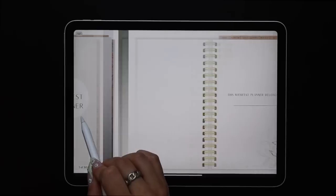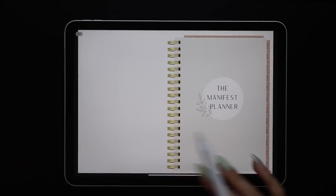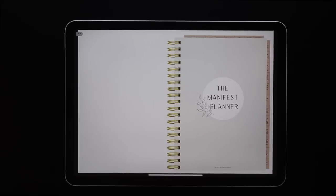And guys, that is the manifest planner. All in all, I can't believe I just did that. This is so crazy, but there it is. That's my manifest planner. So what do you guys think? That's the planner. I'm so proud of it. I love it so much. I'm so excited by it. And I'm so ready for you guys to get your hands on it.